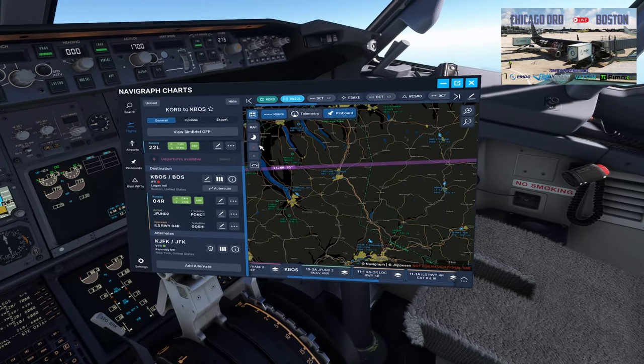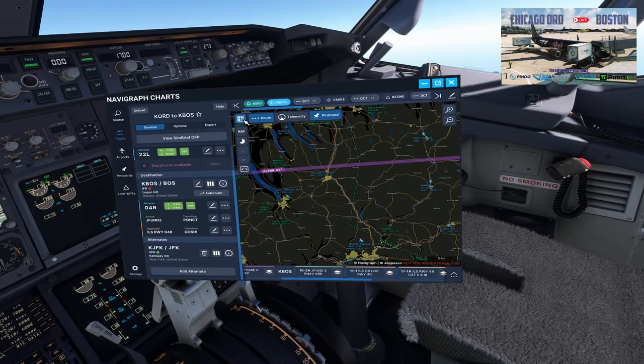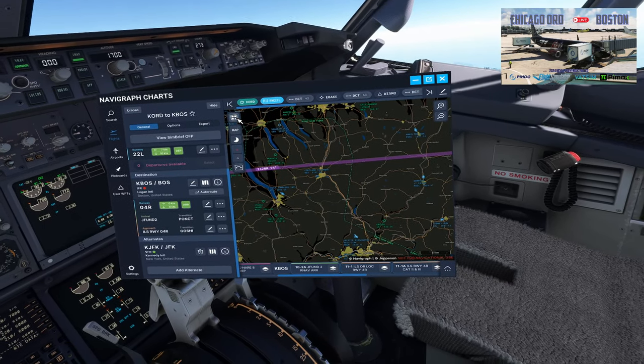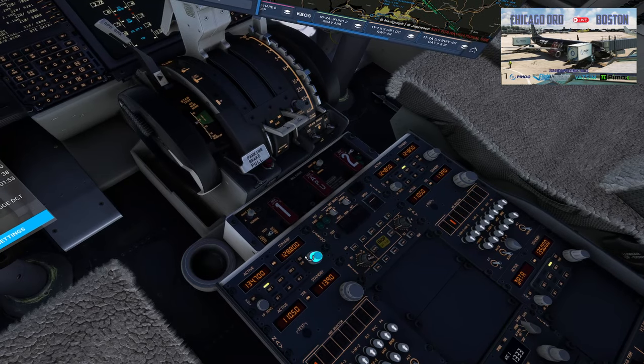JetBlue 332, contact Boston Approach 133.0. United 3990, contact Boston Approach 133.0. 330, United 3390, get up.